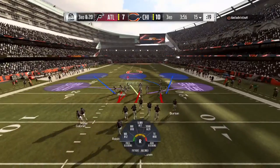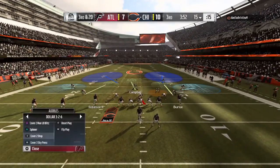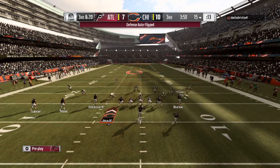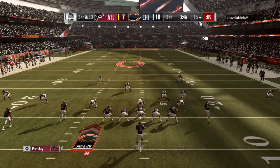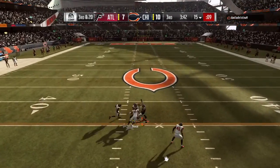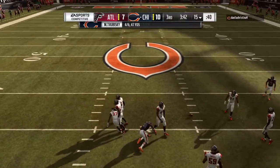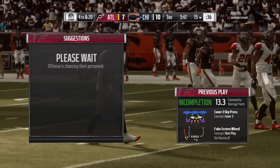Let's see what they draw up here. Third and long following the sack of Trubisky. Lock in. Out of the gun, Trubisky. And incomplete. The contact made the ball roam free and brings up fourth down.